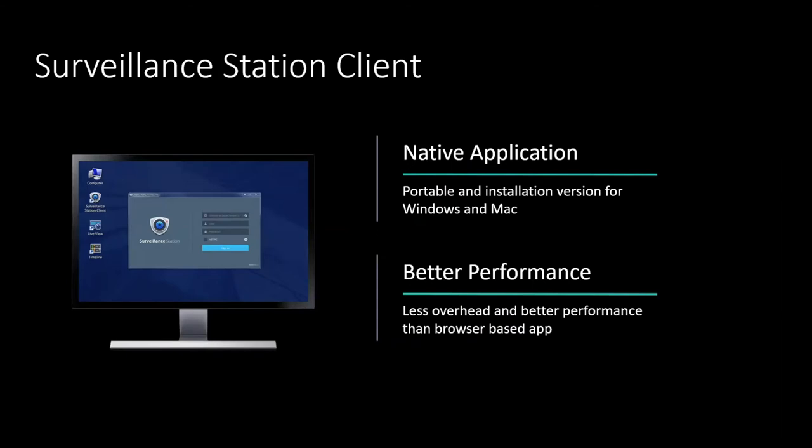You will be able to access Surveillance Station from all the standard web browsers. We have also built a desktop application for Windows and Mac clients, which provides all the same functionality as the web interface. And this client will also give you even better performance as it utilizes the computing power of your computer rather than going through a web framework. This allows your unit to use its computational power on different tasks and improves the overall efficiency of your unit. When I do the demo later on today, I will be utilizing our desktop client.